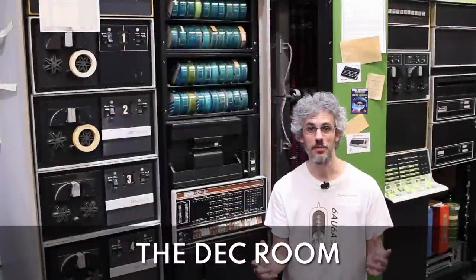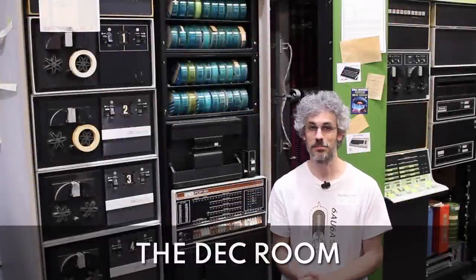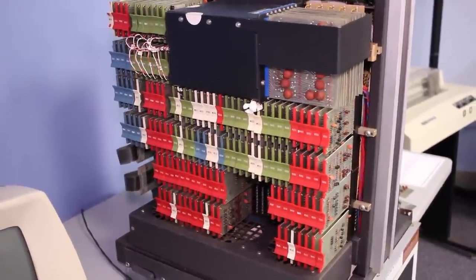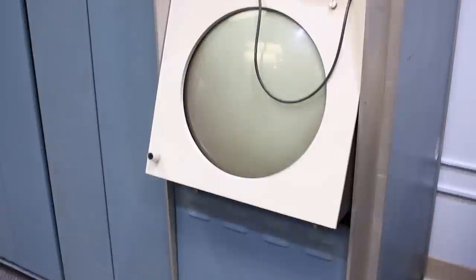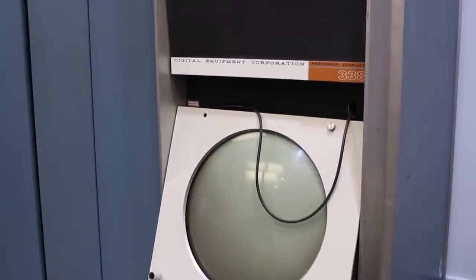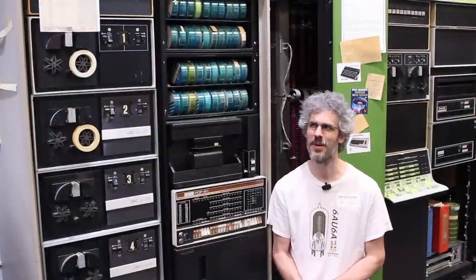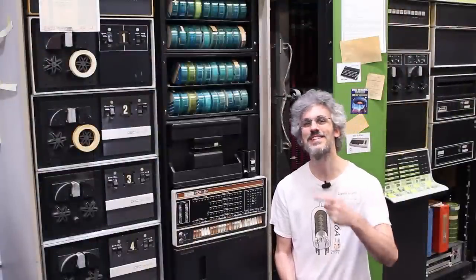Over here in the deck room, it's full of, well, as you would guess, plenty of deck equipment. There is a PDP straight eight over in the corner. There's a PDP five with the same CRT on it as the PDP one. And over here, there's just, well, another PDP eight, which I don't think is the right way to talk about a PDP eight. This thing is epic.